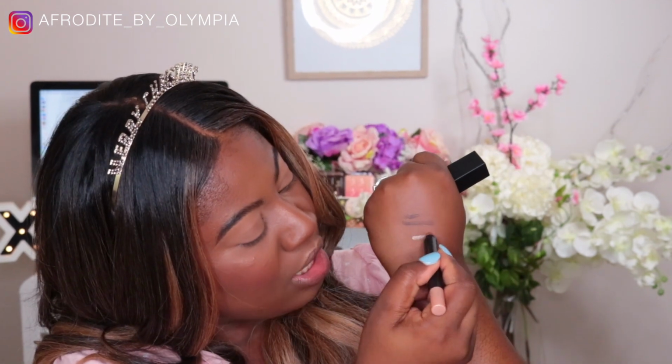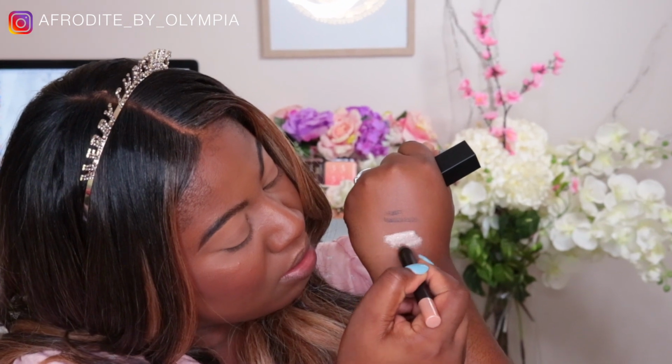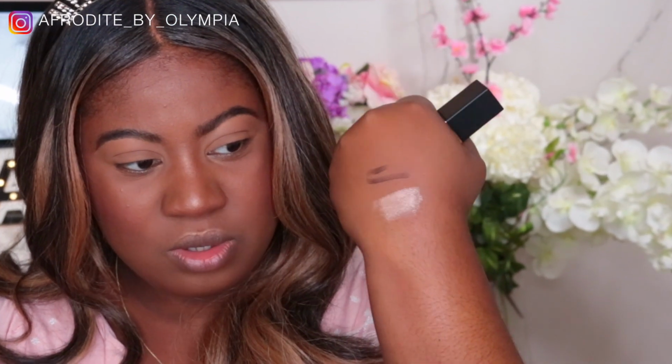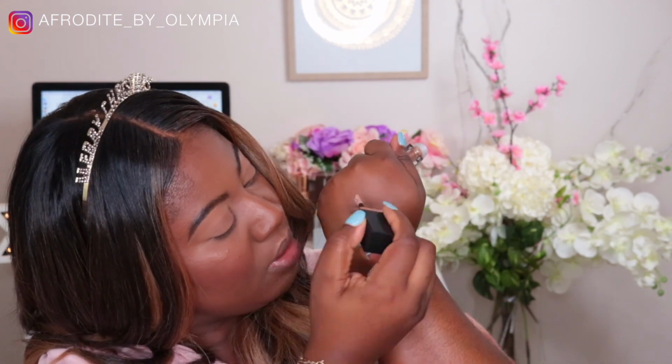Okay, so it comes with an eyeshadow stick in a champagne color. Okay, maybe I'll use that on the inner corner. And then it's got a glitter eye topper. This kind of reminds me of Stila. Similar.